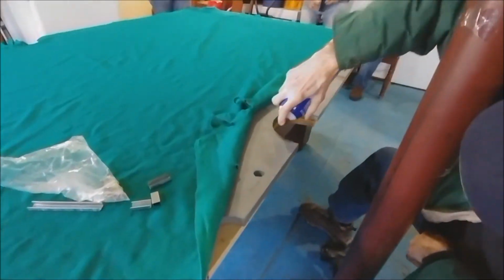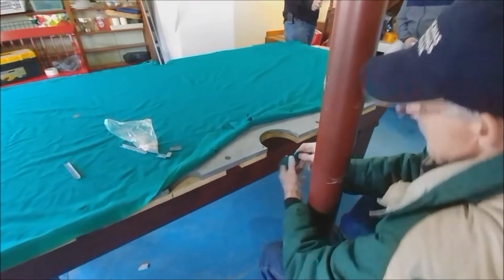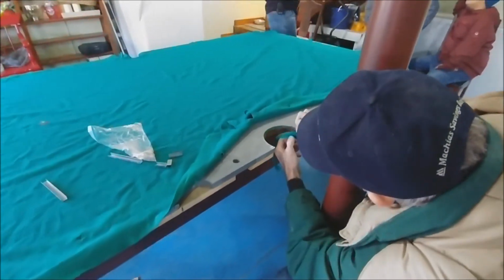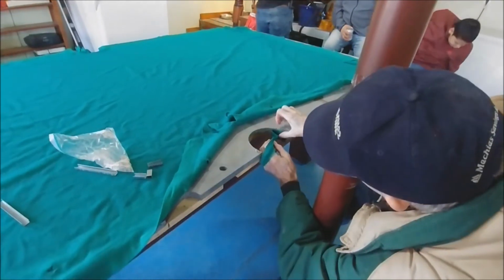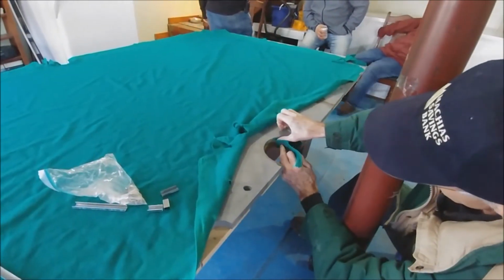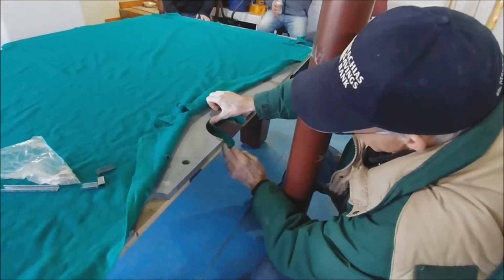So what he's doing now is spraying the glue so we can put the felt in place and then he staples it. And then you do that with each pocket so that it's a seamless transition between the slate and the felt. It's like a mask almost.